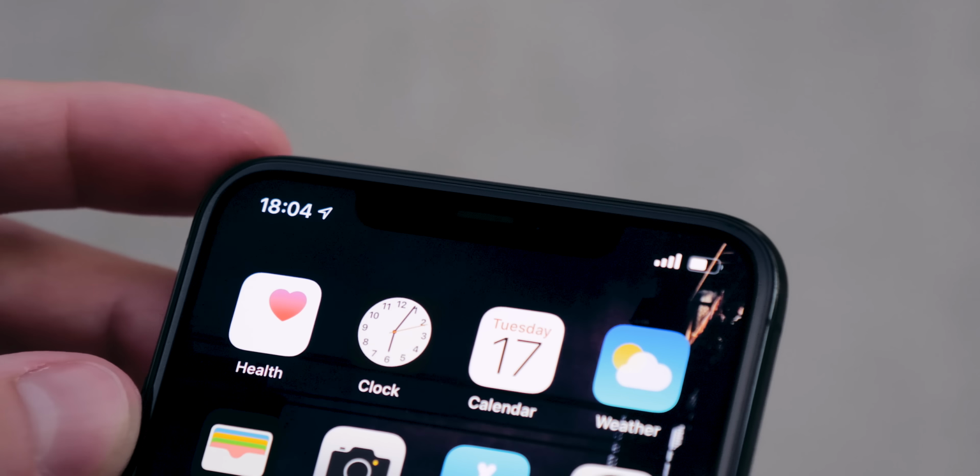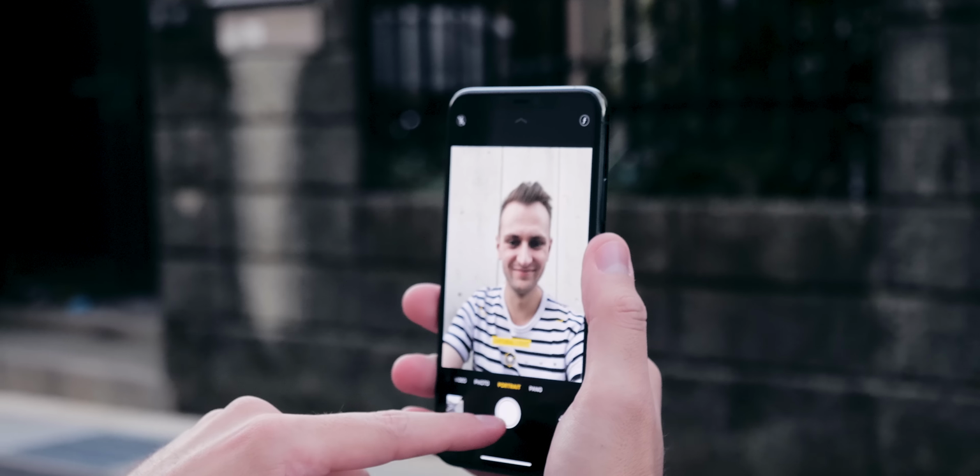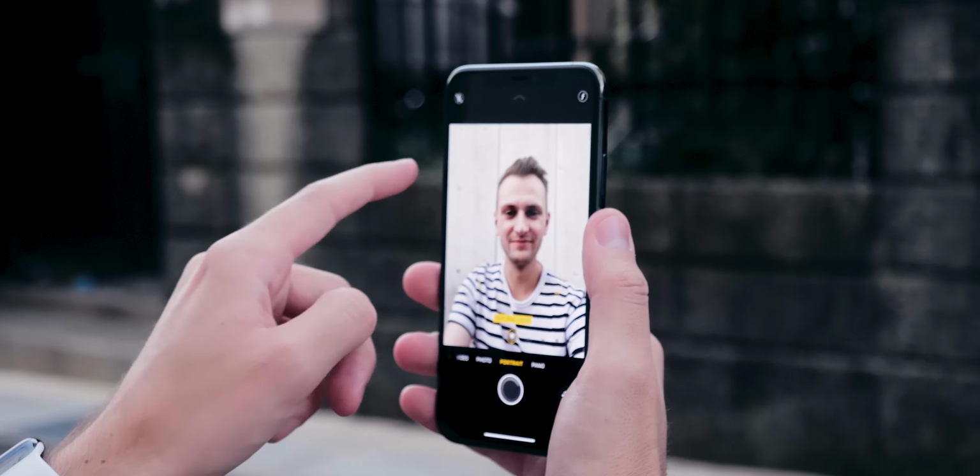One little surprise that Apple released was an improvement to the front-facing camera. They didn't really shout about this too much, but this is now a 12 megapixel that also shoots 4K in video mode.